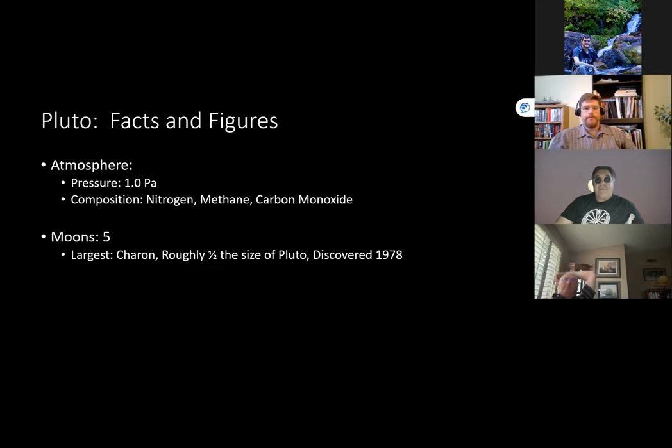A couple of things about the atmosphere. The pressure is 1.0 pascals, which is very, very thin. The atmosphere does change in pressure over the course of a Plutonian year. When Pluto is close to the sun, it is probably a little bit thicker and a little bit denser. And then when it's way further out, it probably freezes entirely onto the surface of the planet, which actually is one of the reasons why it was so important to send out a probe to get a look at the atmosphere of Pluto before it froze completely, because it's on its way further out into the solar system.